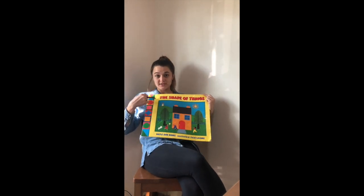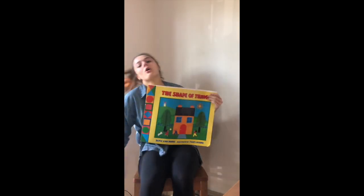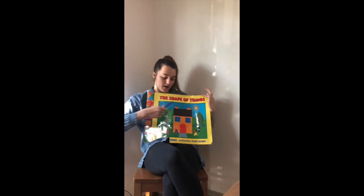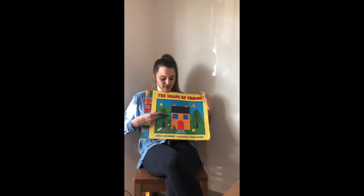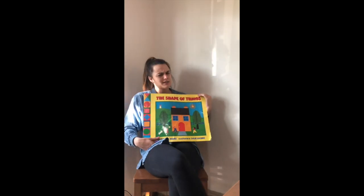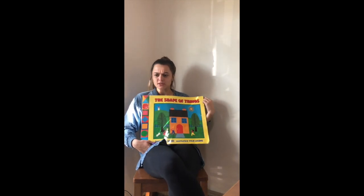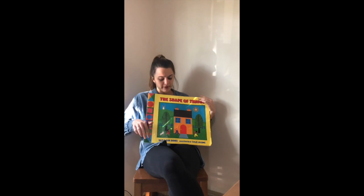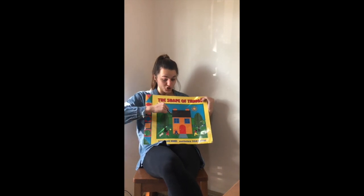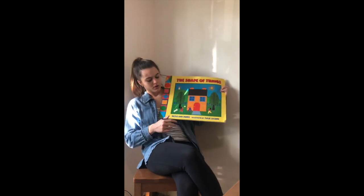All right, and what do we think this story might be about? The title told us that it is called The Shape of Things. And here on the front, we have a picture of a big orange house and some kids playing outside. So do we have any ideas what it might be about? Yeah, I think it might be about shapes. That's a good guess. Maybe about a house, or maybe about the shape of the house. All right, I guess we're gonna find out.